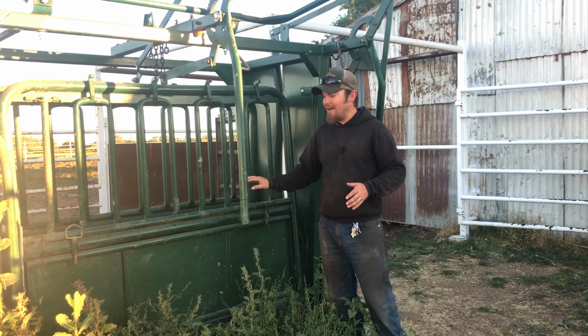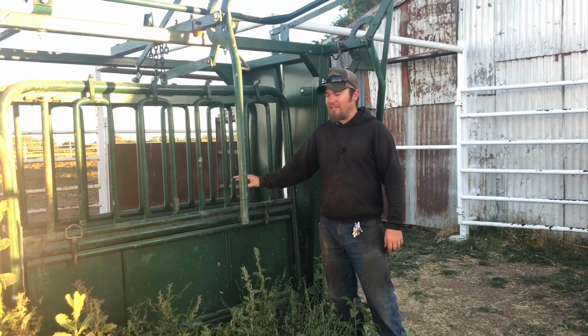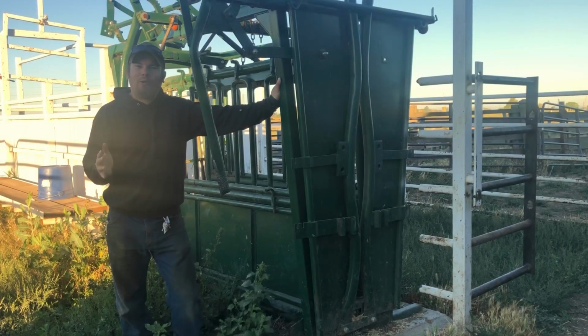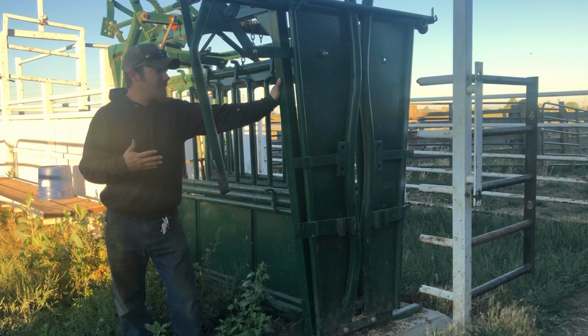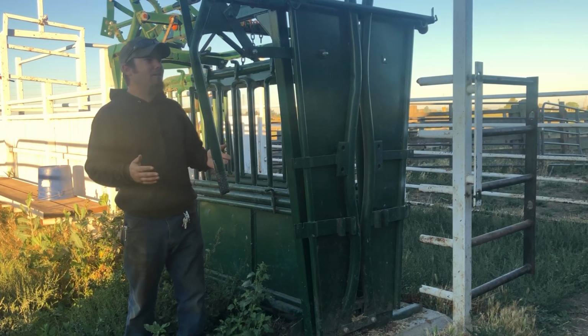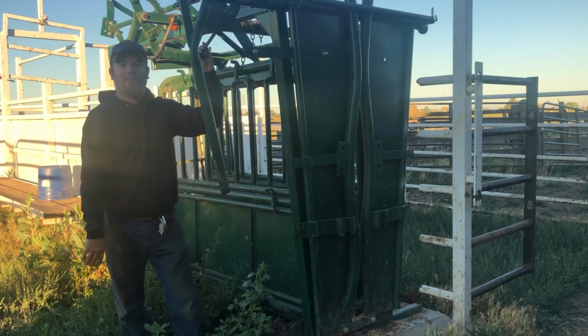But I understand that not everybody is willing to drop, you know, 4,000 to 6,000 on a basic chute like this. And if you only have 1 or 2 cows, it probably doesn't pencil out for you. If somebody isn't quite ready to make the plunge and make an investment like this, you can buy just this head gate, and you can get a lot of things done just by locking the head with one of these.